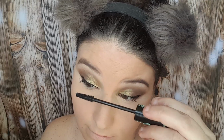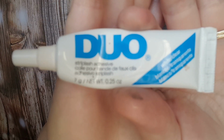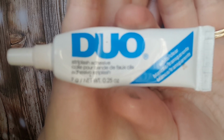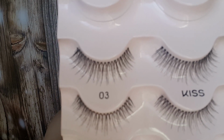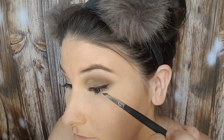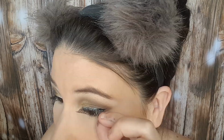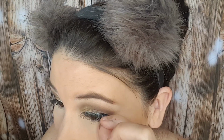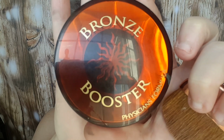And then I'm going back in with the Princess mascara because I got a little bit of that powder all over my lashes. Then I'm using the Duo Lash Glue and the Kiss Lashes in 03. And I'm going to do a new technique. I'm using the glue on an angled brow brush to put it right above the lashes to set my lashes on.